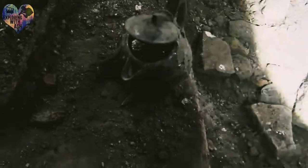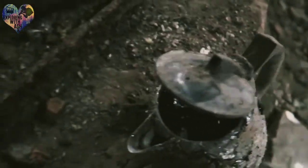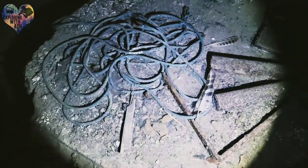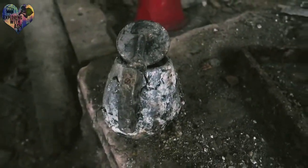Now, guys, look at that. Look at this here. That is stunning. That has to be the oldest teapot I have ever seen in my life. It really has. Along with them windows. Let me camera adjust. That is absolutely beautiful, that, guys.